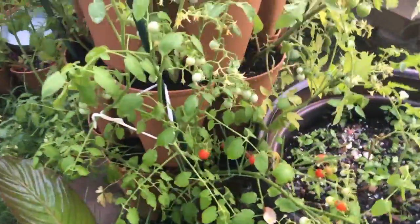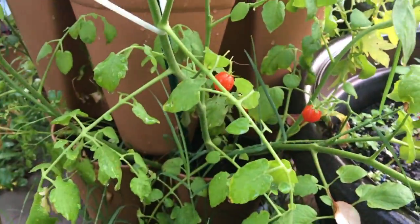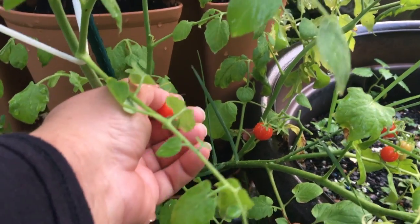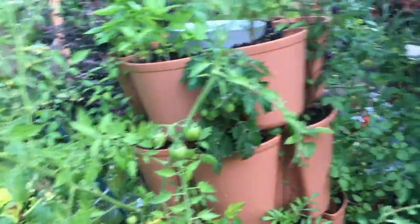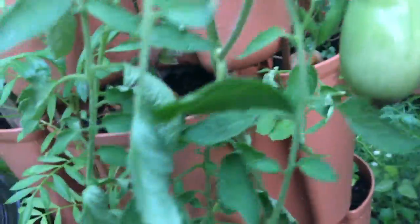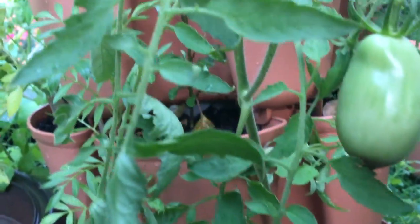And I don't know what variety this little tomato plant is. I forgot. It's got a little stick in there somewhere to tell me, but by looking at the size of them, they are probably spoon tomatoes. I'm gonna taste it. When they're ripe, they're sweet. This one over here is the Burantino, I believe. And it has a fruit that size. So that's cool.